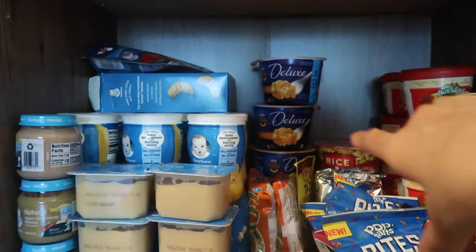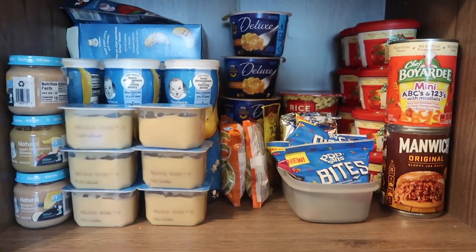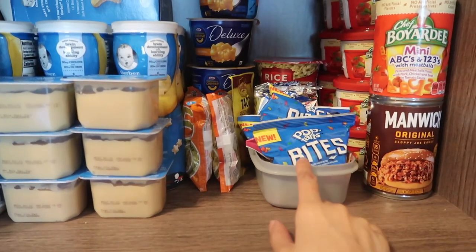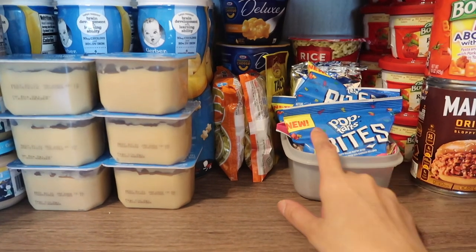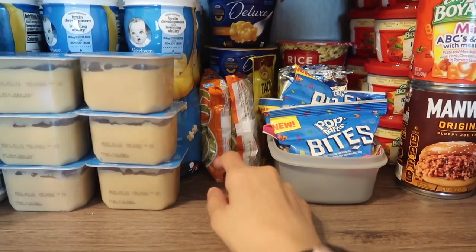So I wanted this area over here just to be like baby food and microwavable dinners, but I needed some room obviously, so I just threw in the Pop-Tarts, the regular Pop-Tarts, and then the Pop-Tart bites in here, and 2 of these ramen noodles. I think we have some more in the cabinet in the kitchen.